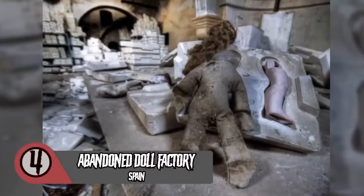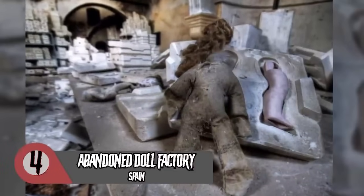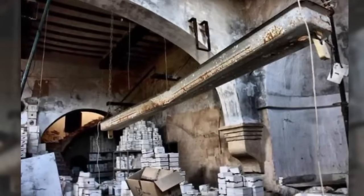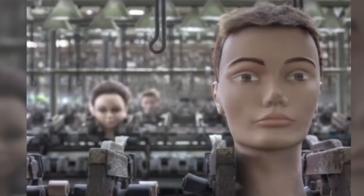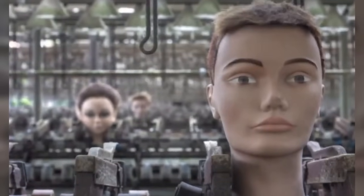Coming in at number 4, Abandoned Doll Factory, Spain. I don't know about you, but I don't think many people would jump at the opportunity to explore an abandoned doll factory. A dark, derelict building with hundreds of molds and casts stacked against the barren walls, over tables and on shelves.